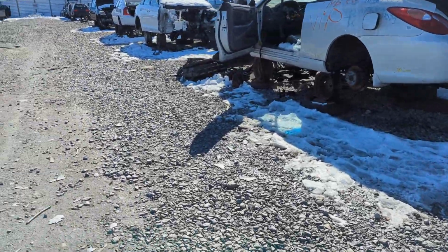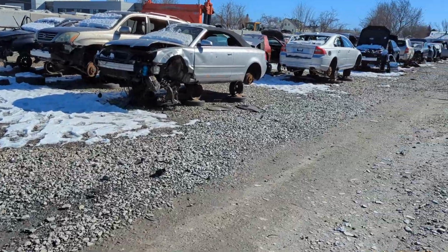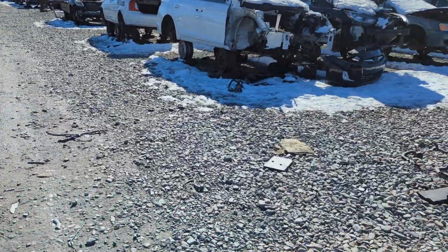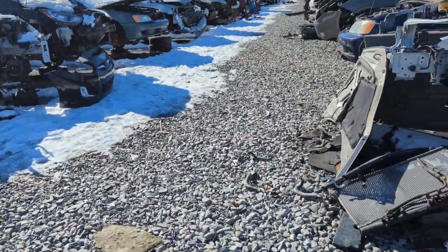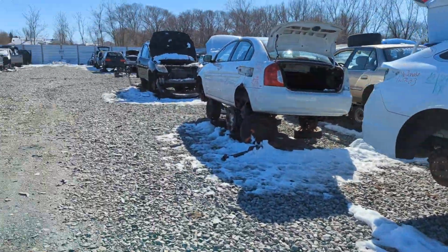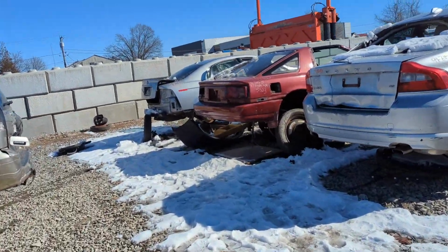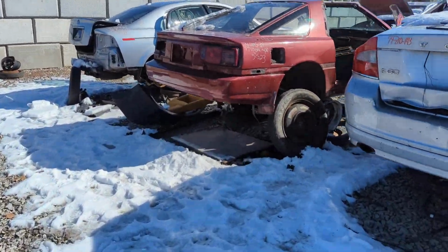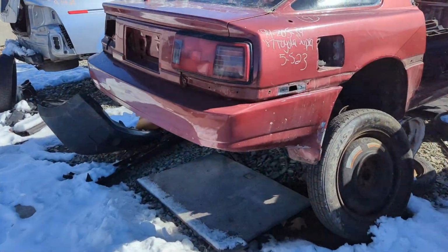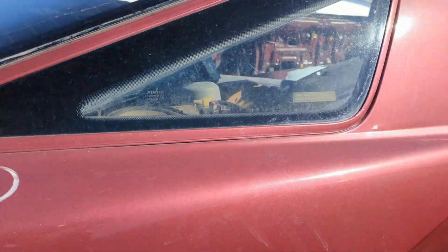I seen it in the picture. You could see these blocks in the back, so I don't know. I should have asked her where, because it's already 1 o'clock and I do gotta go to work. Look at that old Supra. See what it got in it in case somebody wants to grab something out of it. One tail light, windows.